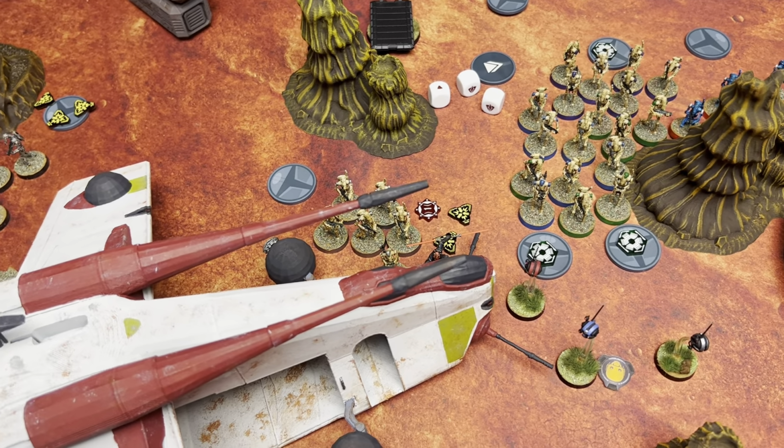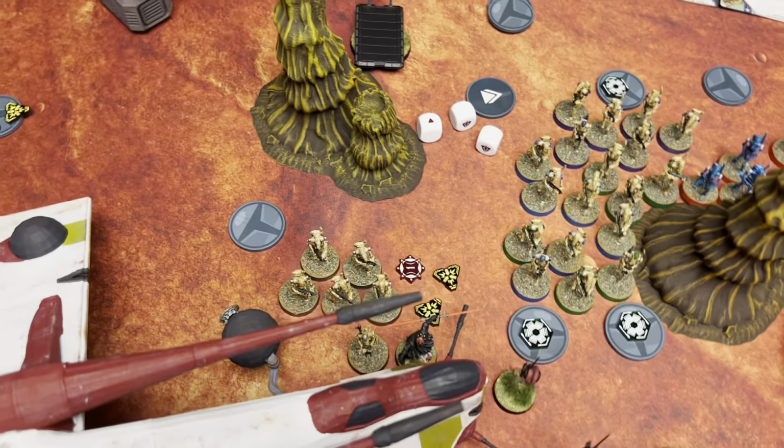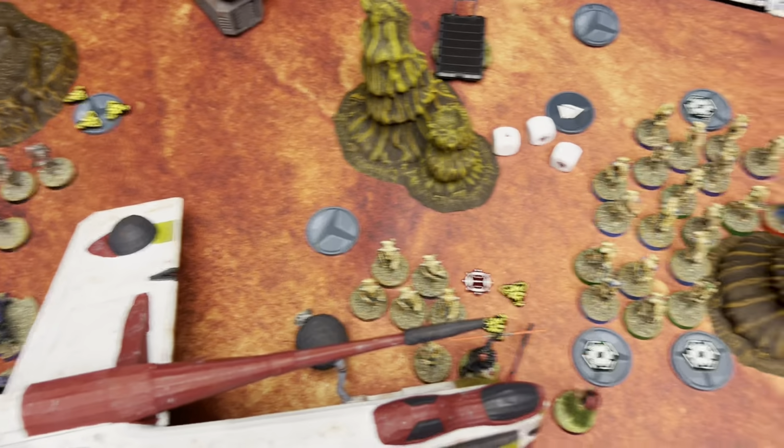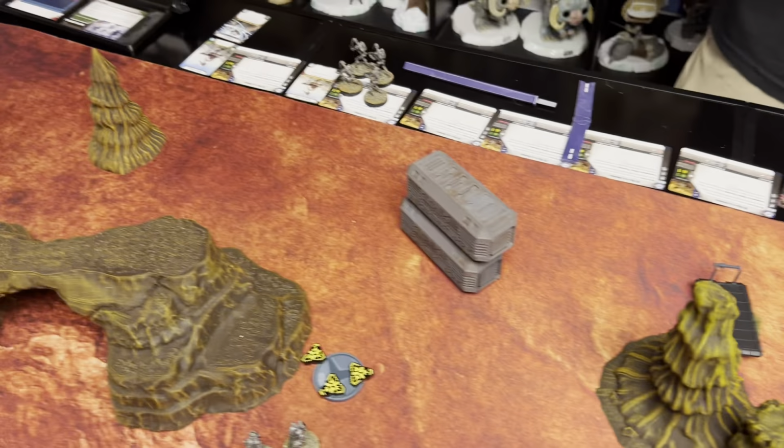Shouldn't you, not to help you, but shouldn't you gain an aim token for taking a wound with anger? I do have an aim token with anger. You don't like to remember your, like, five cards you have over there? Well, I never run Maul with anger. He has four cards... Five, six cards.